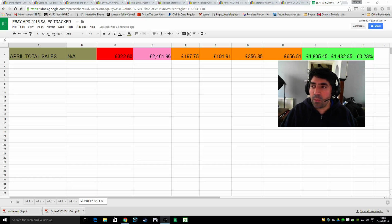Now, what that is showing you is my April totals for the month. They're pretty accurate, although they're not 100% accurate, and I'll explain what I mean by that. So this first column is the value of the stock that I sold. So the stuff I sold cost me £322.60, and that in the pink there is what I sold it for. So my turnover was £2,400.